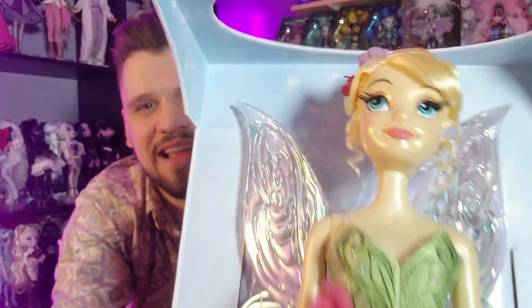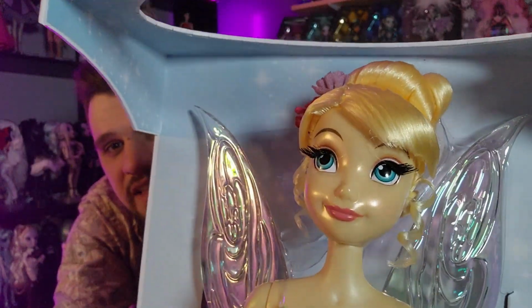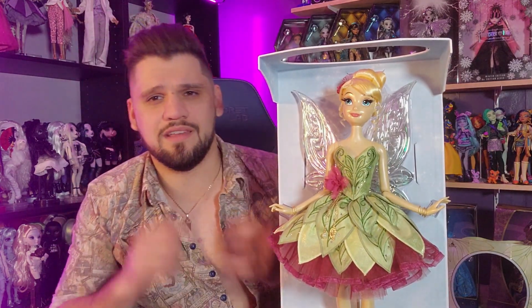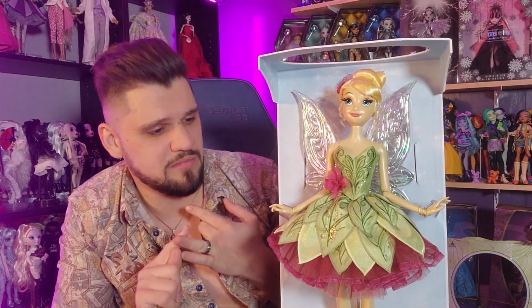Which is another reason I was apprehensive to buy her. Expensive, takes up a lot of space, not really a character I care about. Why did I buy her? The more I'm thinking about it, I'm just like, why did I buy this doll? I do like her. I hate to be so negative about it because I do like her, but there's so many downsides to this doll that I'm just like, is she worth the space commitment, the money commitment? Also, her hair is a little shaggy.